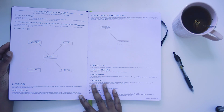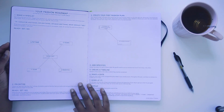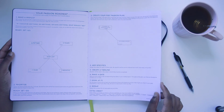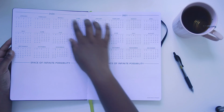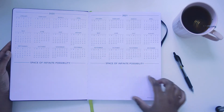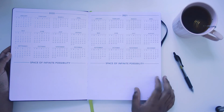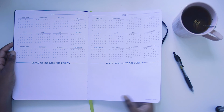Since I'm using this academically, I'm not really planning on using this just because it's so long term. But maybe I'll go back and do it. I don't know. I'm just not planning on doing it right now. So there's that. A yearly overview of all of 2020 and all of 2021, which is really nice. And then you could future log down here if you wanted to, which is pretty much what I plan on using it for. I just don't have any future plans because nothing's going on because COVID.